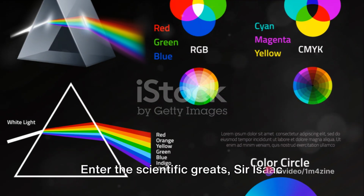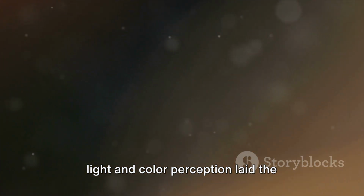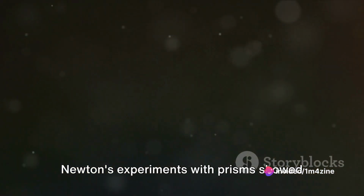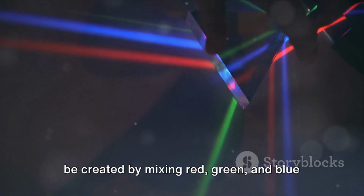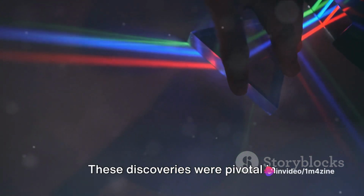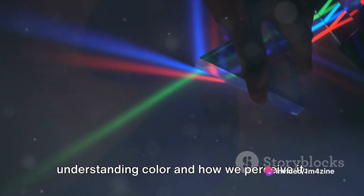Enter the scientific greats, Sir Isaac Newton and James Clerk Maxwell. Their extensive research on the nature of light and color perception laid the foundation for the future of color photography. Newton's experiments with prisms showed us that white light could be split into a spectrum of colors, while Maxwell demonstrated that all visible colors could be created by mixing red, green, and blue light in varying amounts. These discoveries were pivotal in understanding color and how we perceive it.